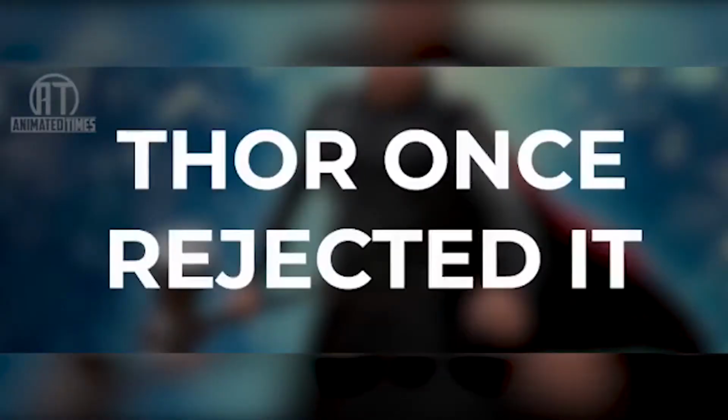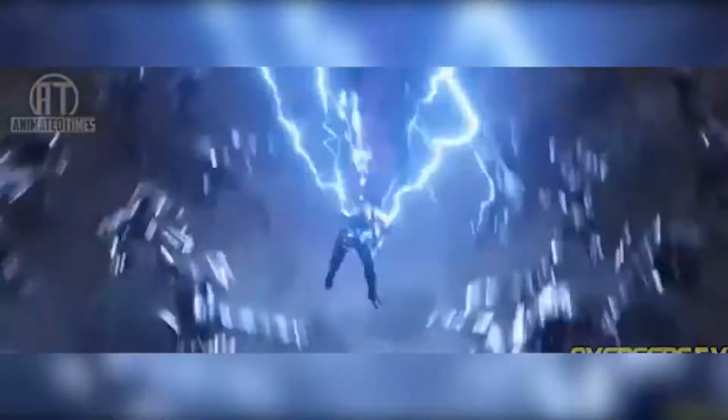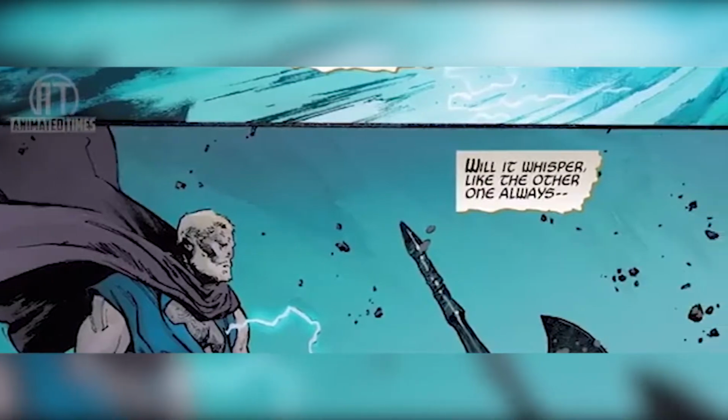At number 6, Thor once rejected it. Alright, so you'd think that the chance to own a weapon like Stormbreaker would be something Thor would never pass up, right? Well, you'd be wrong. You see, it's powerful and comes equipped with all kinds of features that prove useful, and yet the Asgardian hero rejected Stormbreaker in one of the comic book stories, not because it wasn't worthy of him, but because he wasn't worthy of it.